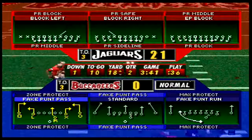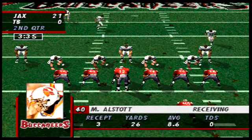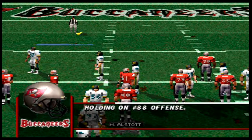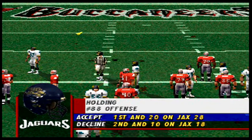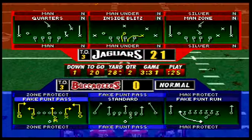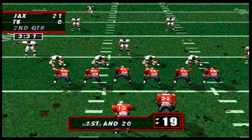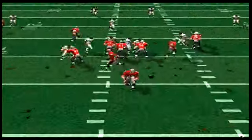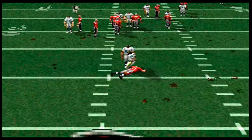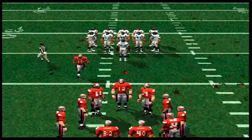Halstead makes the catch for a gain of 12. Flags fly. After the penalty, it's first and 20 at the 28. Logan with the sack. So it's now second and long from the 39.